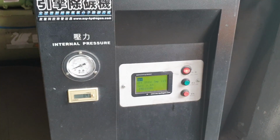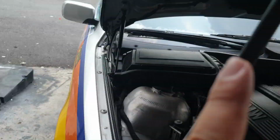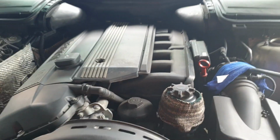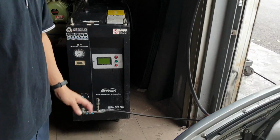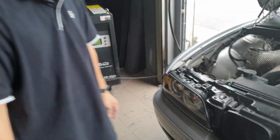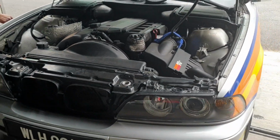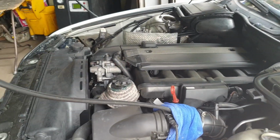Okay guys, the machine here is pressurized and it is pumping gas out through this hose into the air intake and cleaning up the internals of the engine. Okay guys, the machine just beeped that the job is done. So I'm going to wait a bit. Yeah, let's go for it.